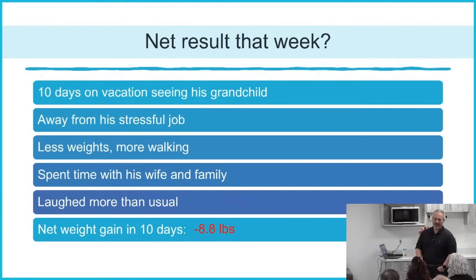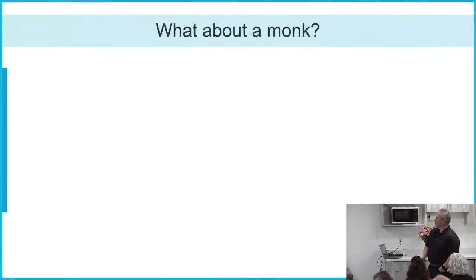Minus 8.8 pounds. Wow. And his scale is connected to me, so he cannot budge this. He lost 8.8 pounds that week. Tell me stress doesn't have an effect. And so what about a monk?